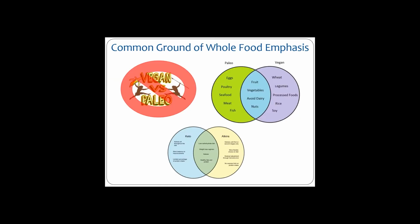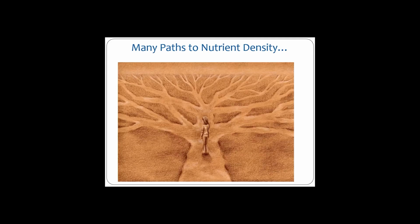And really, I suggest you think about this more as a Venn diagram. What's in common? We see paleo and vegan. There's quite a bit there, actually, as opposed to which one is better, or more conflict. And really, just remember this image: there are many paths to nutrient density. There's lots of ways to eat well, if you have that focus on whole foods, right?